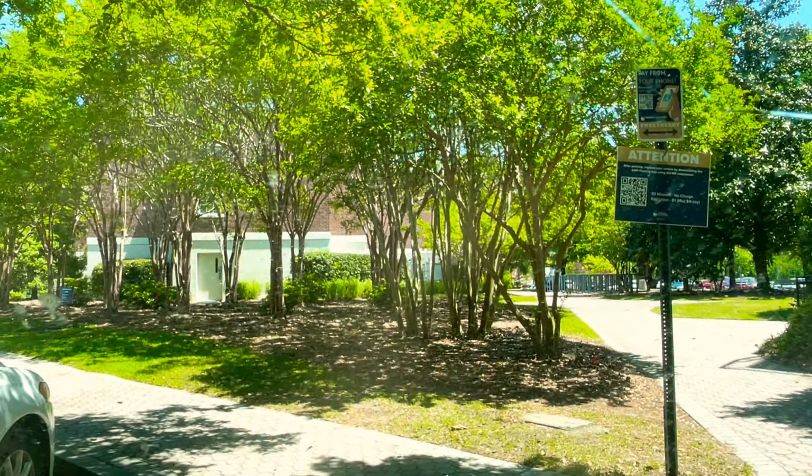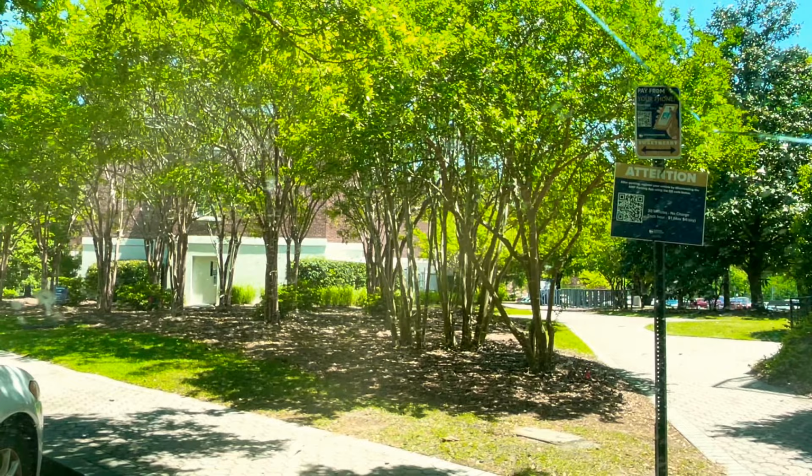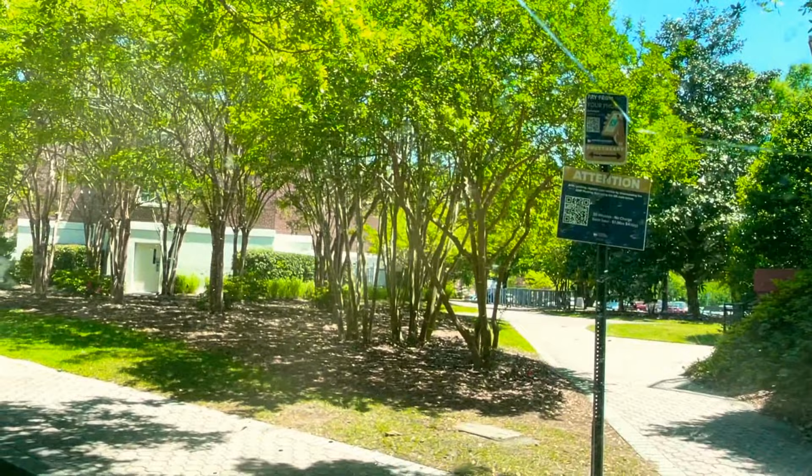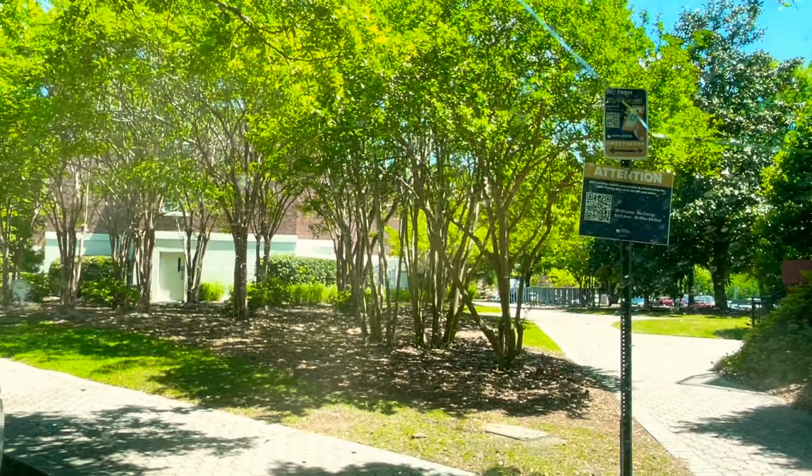As I stated, for the softball field and things like that, I think you still have to have a parking pass in that lot, but I will not be showing that directly because I have not really been over there to know much about it. Okay, so let's end the video for now.